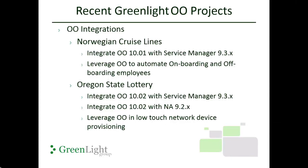We're in the process now of working with Oregon State Lottery to integrate OO 10.02 with Service Manager 9.3 and OO with Network Automation 9.2 to leverage these two applications in a low-touch network device provisioning. When a new lottery site comes on board, they'll request via Service Manager that a network circuit come online, and once that circuit comes online, a technician will take out the router, and when they arrive on site, they'll contact their NOC, and the NOC will update the change control and then kick off flows within OO to update network automation and NNMi to automatically provision the network device.